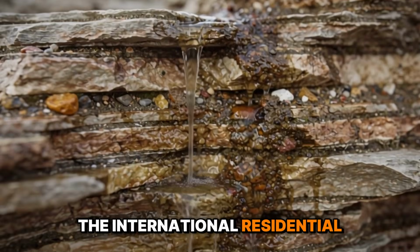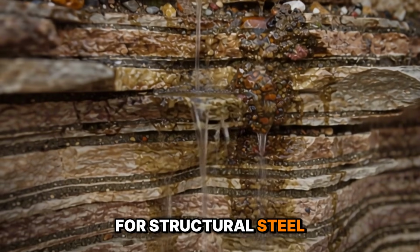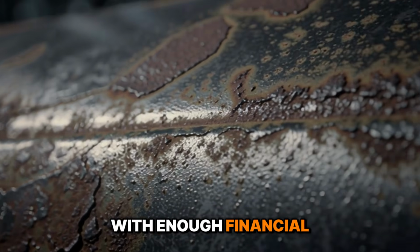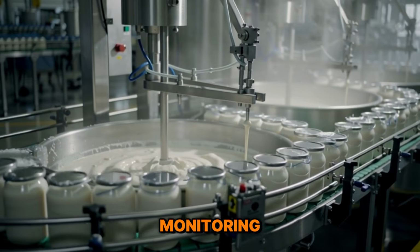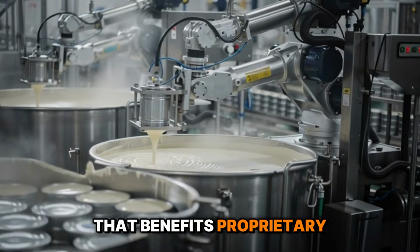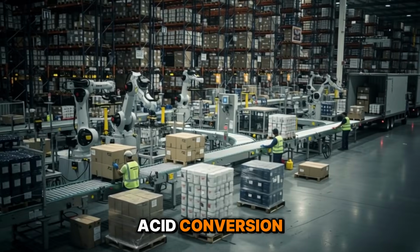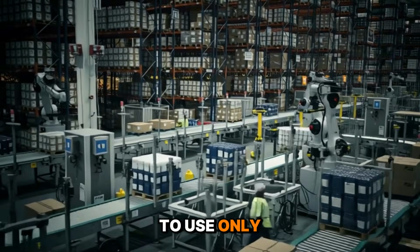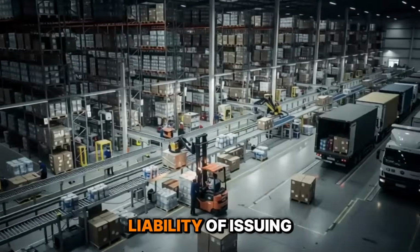The International Residential Code does not list phosphoric acid conversion as an approved corrosion treatment for structural steel. Not because it was tested and rejected, but because no company with enough financial incentive exists to pay for the testing, certification, lobbying, and compliance monitoring required to get a non-proprietary product listed in a code that benefits proprietary manufacturers. The system does not ban phosphoric acid conversion. It excludes it from the approved list and requires contractors to use only approved products. The practical effect is identical to a ban without the legal liability of issuing one.